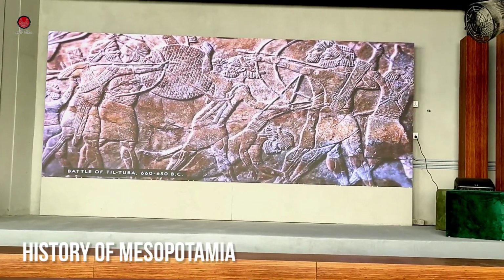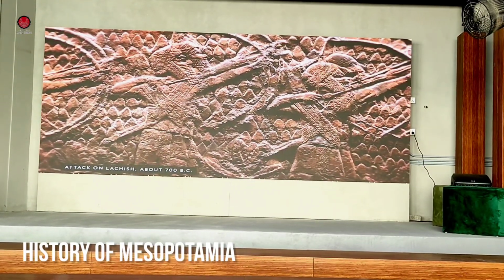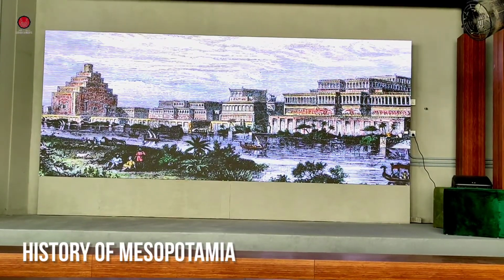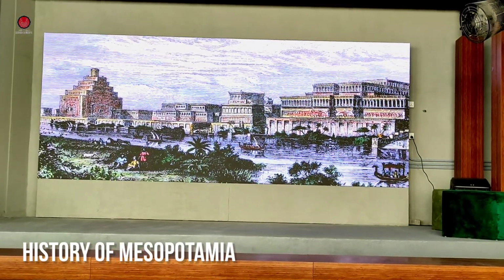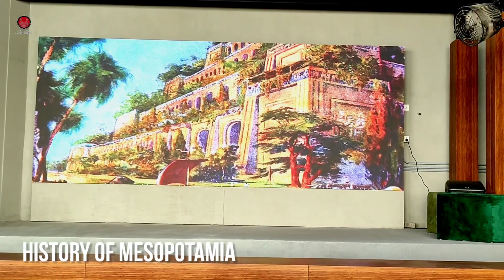Despite their constant warfare, innovation and development thrived in ancient Mesopotamia. They built on a monumental scale, from palaces to ziggurats. Mammoth temples served as ritual locations to commune with the gods.